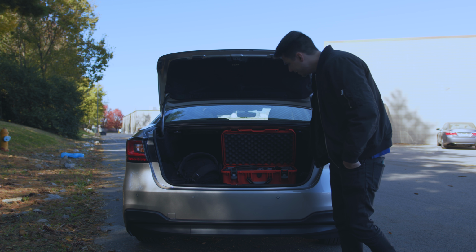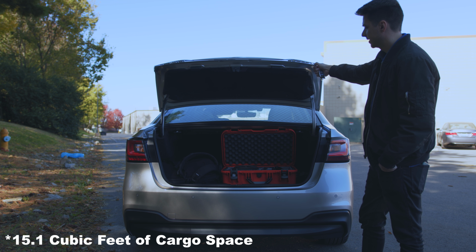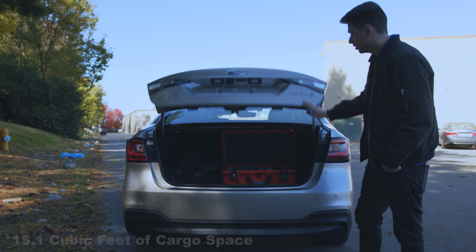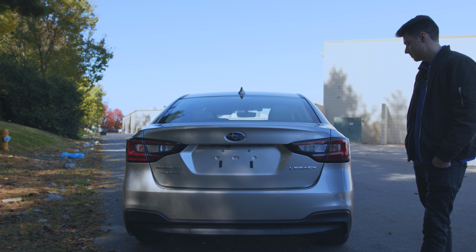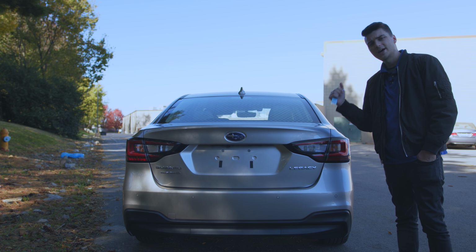So you've got a pretty decent sized trunk back there. Actually impressive with how big that is. And if you lay those rear seats down, you're gonna get even more space. So overall, really, really spacious sedan when it comes to rear cargo space. Yeah, that's the back. So that's pretty much everything on the exterior. Let's go ahead and hop inside.